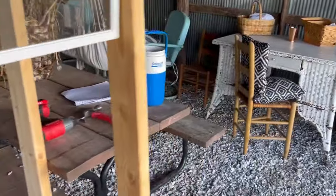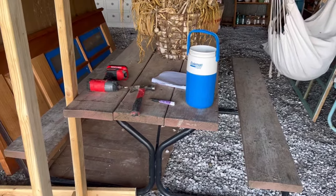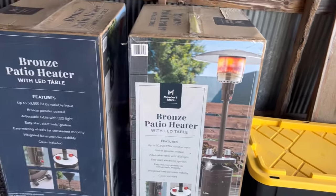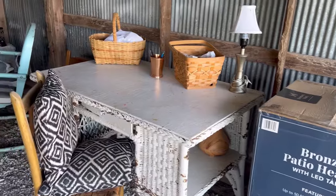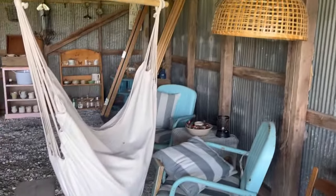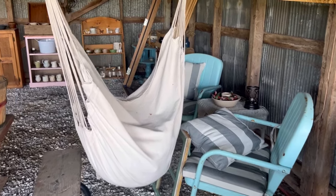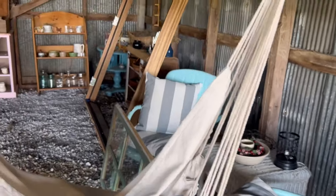This picnic table will be moved out. That's not permanently here. It just got brought in when Gene was doing some work. We bought some of these for wintertime. We got a couple of those that will be put in here for the winter. We have a little desk here. We brought in these wonderful hammock chairs because we just love to hang out here. A little sitting area. As you can tell, things are a little messed up right now, but once we get all this stuff out of here this week, it'll be cleaned up and more in order.